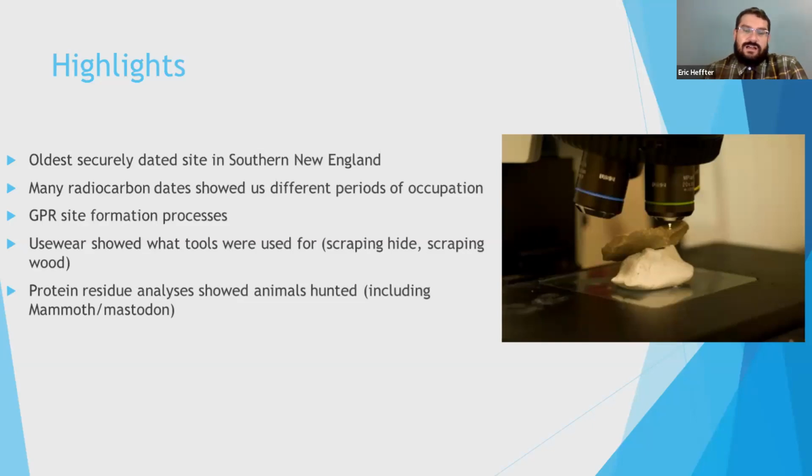A stone tool was taken and analyzed for protein residue from animals that perhaps were killed with it, the blood residue from them. And there were a lot of different animals, but the most exciting one was protein residue that's associated with the elephant family. And there are no elephants during that time, of course. So it really can only be mammoth or mastodon. And that's just incredible because it basically means that there are mammoths, mastodons, and humans together in the Northeast at the time, which was something that was very difficult to confirm before.